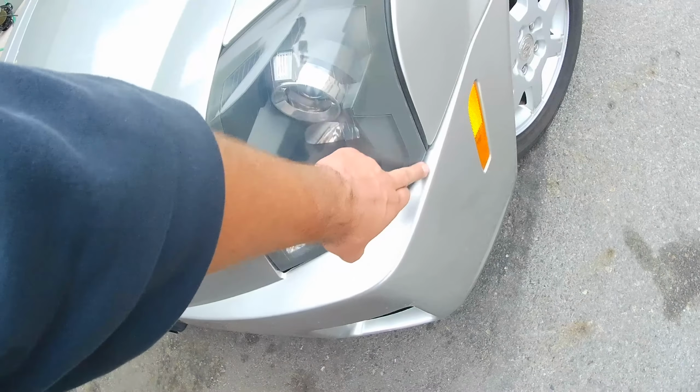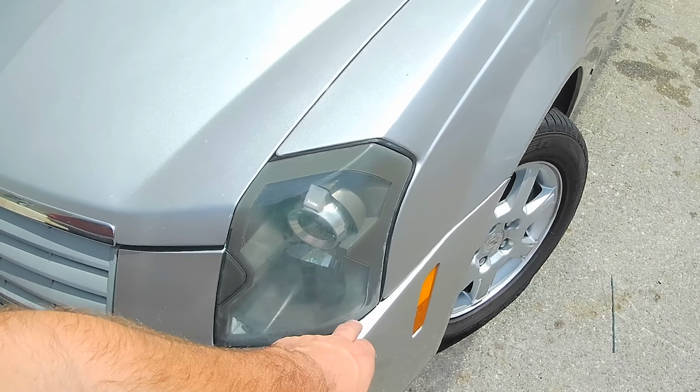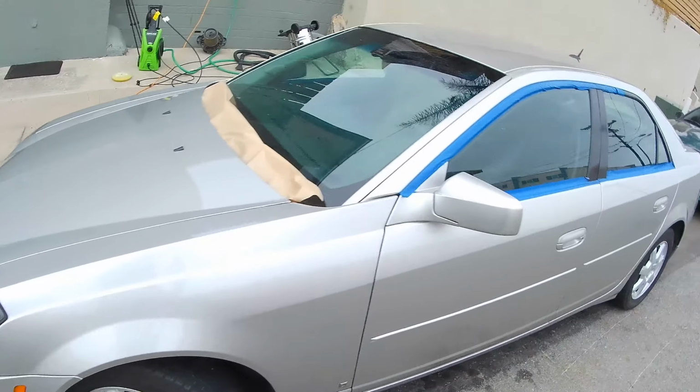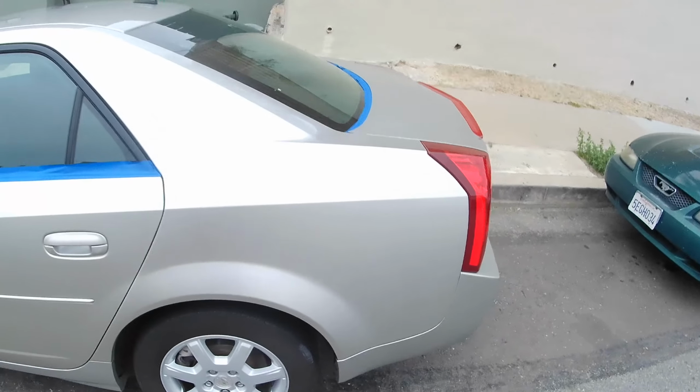There's still a little bit of cloudiness on the bottom edge here, but if you guys remember, I'll try to show a video here if I can find it, but this right here was kind of destroyed. But I'm really happy with how good it came out. The rest of the car, I mean, the paint's been pretty good, so it wasn't much work. It was just really getting a nice shine on it.